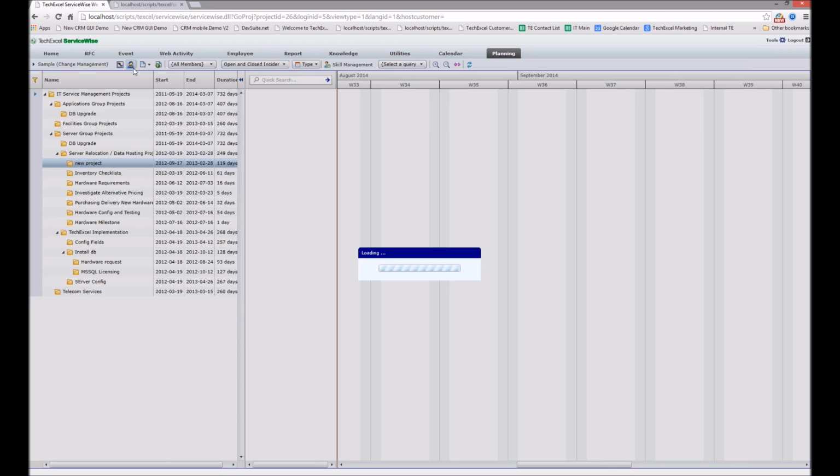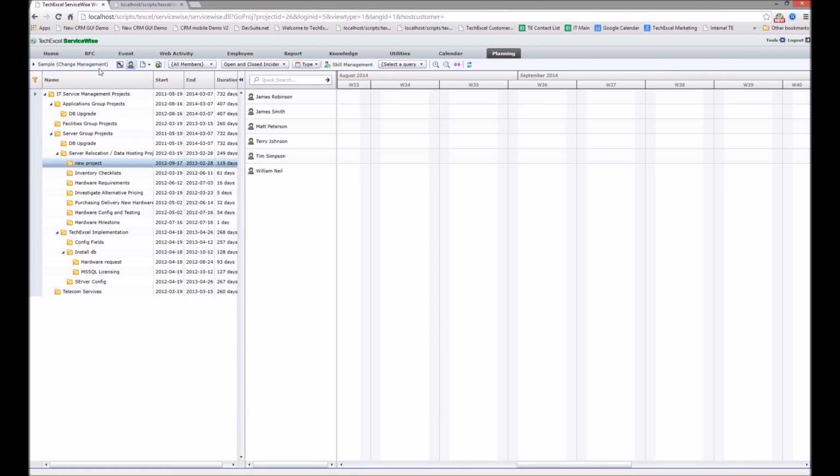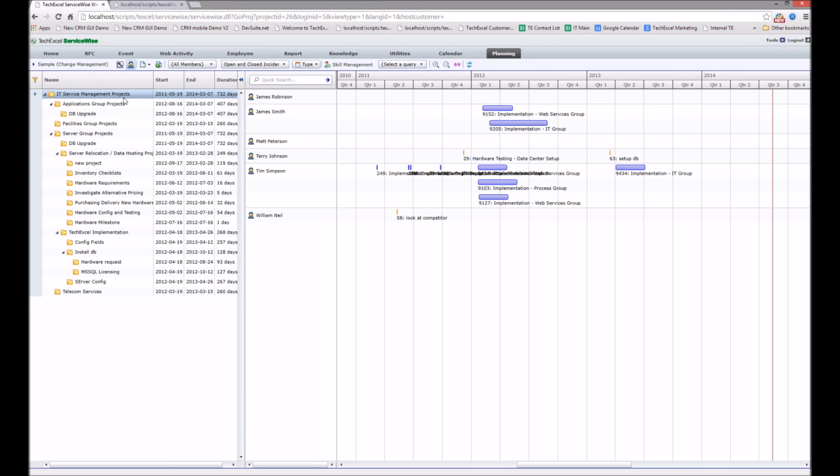Over here, we also have this resource management, where for any project, and let's see if I have any data here, overall, we can see all of my resources and all the tasks that they've really been working on. So you can use this to schedule out your changes.